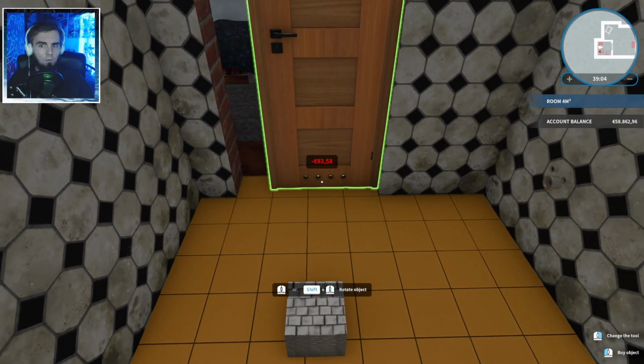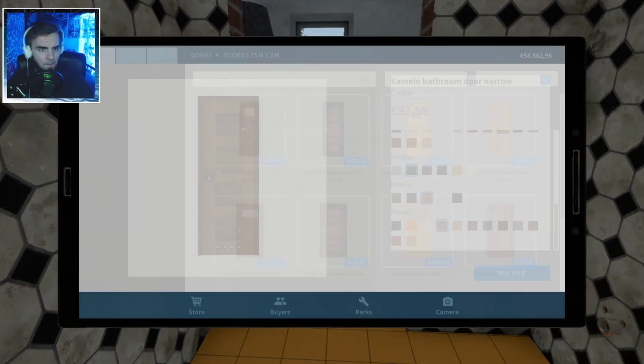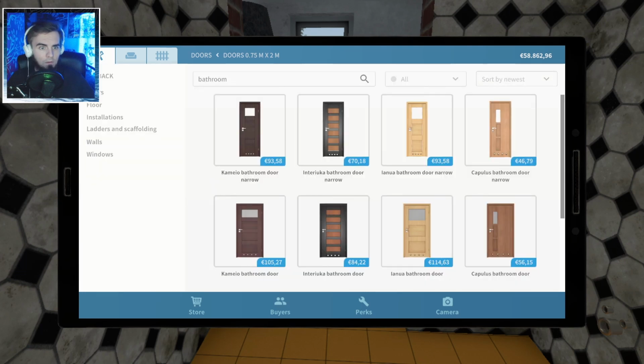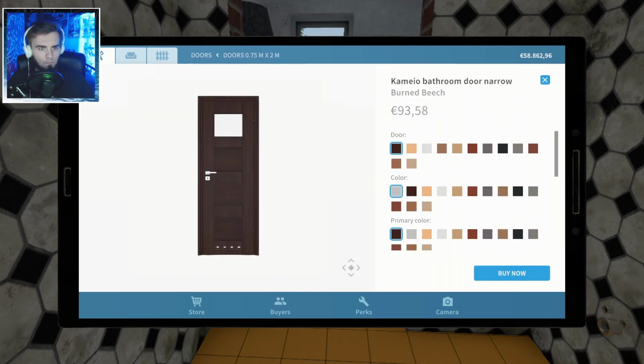Fuck, it's not good enough. So those are not going to cut it, huh? 75 on 2 is not good enough. Is it that? No, this is too big. Okay, so 1 on 2, it has to be 1 on 2. Oh, I don't remember about the colors now. This will work.